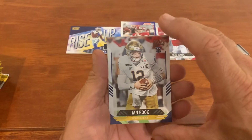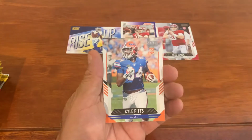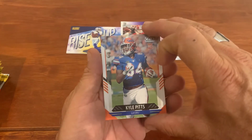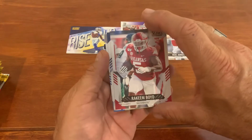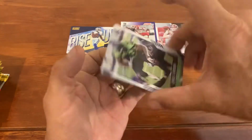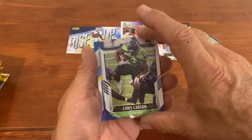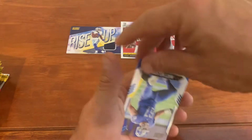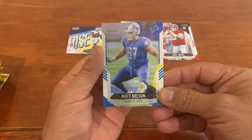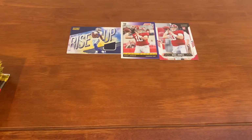And Ian Book, rookie card. Never heard of him. Kyle Pitts, I've heard of. It's his rookie card. Rakeem Boyd, rookie card. Chris Carson. Man, that guy just, I don't know. You expect a lot out of him and you don't get much from him. Matt Nelson, offensive tackle.